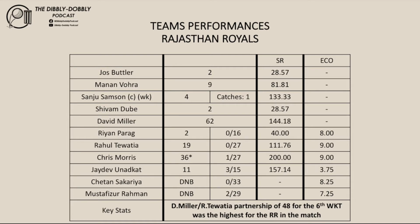Let's talk about their bowling performance first of all. Their bowling performance was very good. They took wickets at regular intervals, which slowed the Delhi Capitals' momentum down in their batting innings. The Delhi Capitals were 5 for 88 inside 12.4 overs, which was a brilliant start from the Rajasthan Royals bowlers. And they did well to keep the Capitals to 147 on this Mumbai surface.